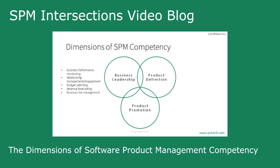Then there's product definition. And that has to do with defining the product or designing the product from a functional perspective, describing what has to be built so engineering can go and build it. That includes things like planning releases, creating roadmaps, defining the vision or the business motivation of your product. Very important, and I think most people think about this when they think about product management. This is pretty clear to most people that product managers define the product from this functional perspective.